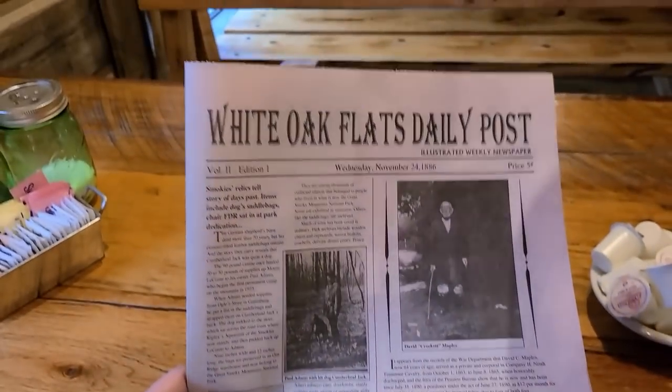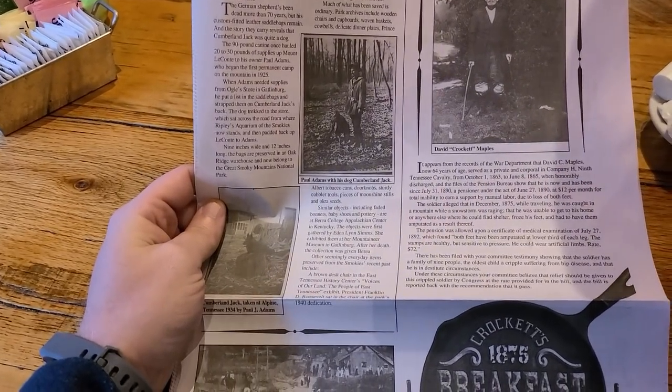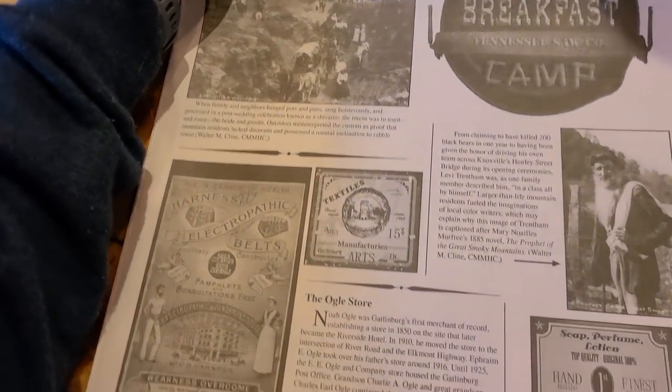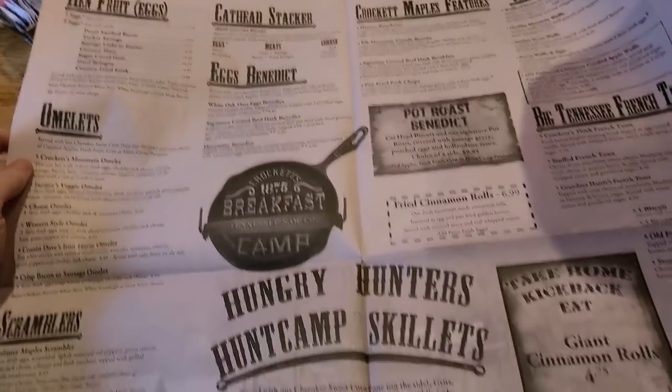I'm inside and this is the menu that they give you. It's like an old newspaper. It has some old Smoky Mountain history here. It's very neat, front and back. And then the menu is inside. Pretty cool.